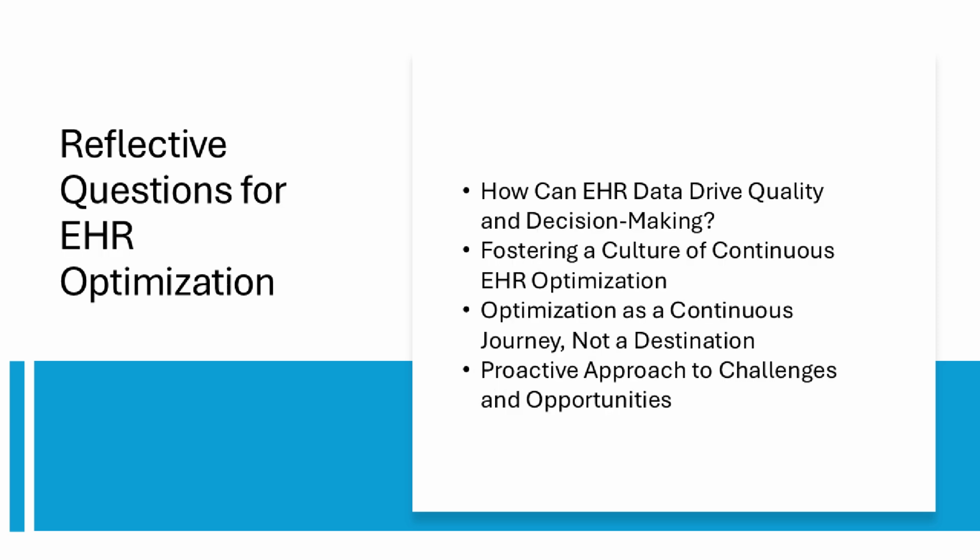Now, before we part ways, I want to leave you with two questions to ponder. First, how can your organization further integrate EHR data into daily operations to drive quality improvement and informed decision-making? And second, in what ways can you foster a culture of continuous EHR optimization within your team or organization to remain adaptive, to remain responsive to the changing healthcare landscape?